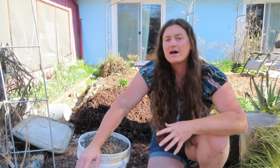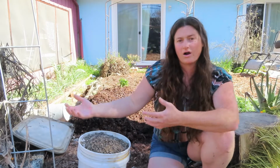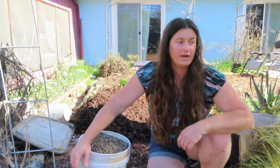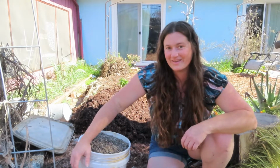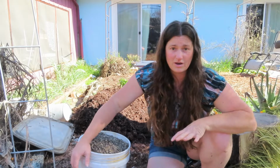It's going to make it a faster process when I take this compost, once it becomes compost, and put it on a garden bed. So that's why I'm starting. I'll be adding some other things here. I have big plans for quail, which will be a different video, but they will add to this system as well, and we'll end up with fabulous compost.